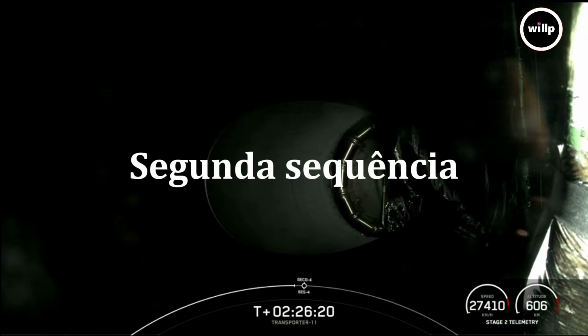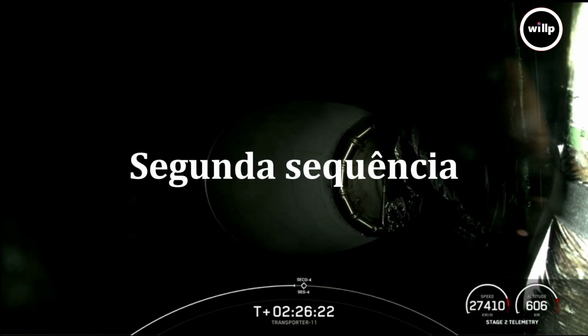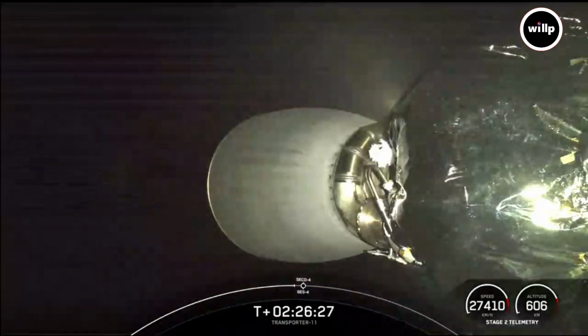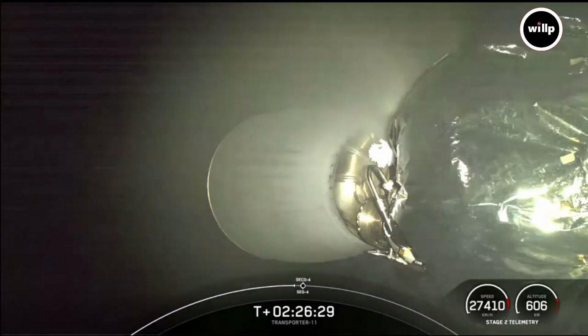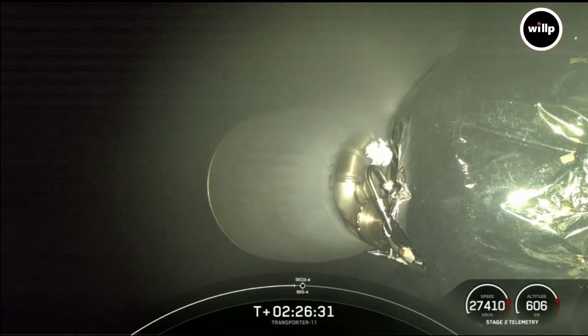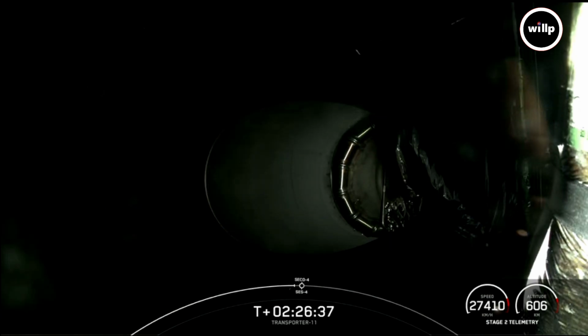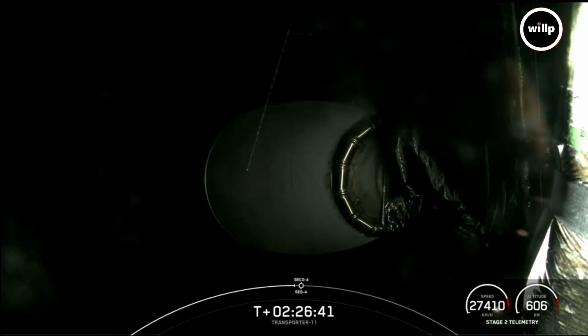Welcome back to our coverage of the Transporter 11 mission. It's been a great mission so far. We had an on-time liftoff at 11:56 a.m. Pacific time out of the Vandenberg Space Force Base. Successfully recovered our first stage for its 12th time at Landing Zone 4, and we've completed the first 3 of 4 planned second stage engine burns.